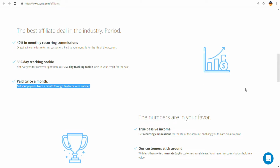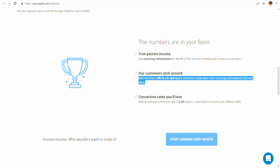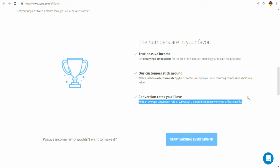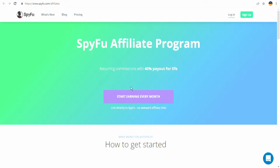Furthermore, you can see here that this platform has a churn or turnover rate of 4%, indicating that your recurring commissions are still valid. This also indicates that the people you referred will continue to use this platform, which, in my opinion, is the best feature of the website. So, moving on, I want you to scroll back up and click on the button that says Start Earning every month to get your own affiliate link. A while ago, I told you how to gain traffic to get people to visit the website with your own affiliate link in order for you to start making money.